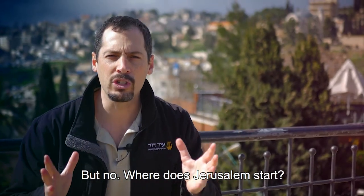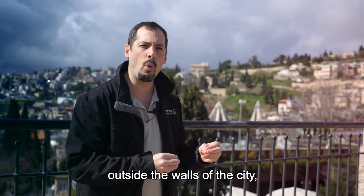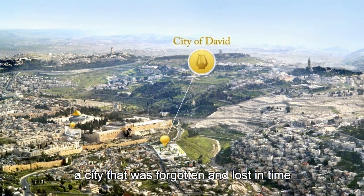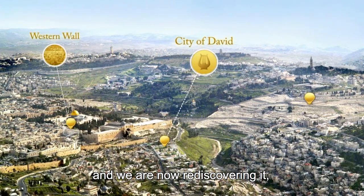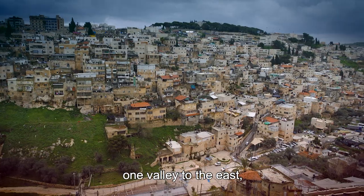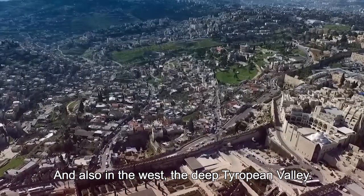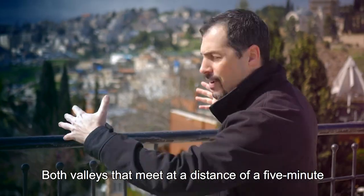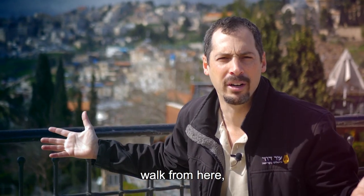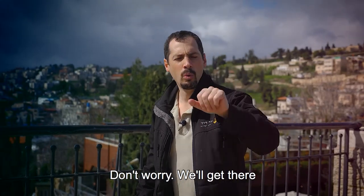But no, where does Jerusalem start? Here, where we're standing, outside the walls of the city of David, a city that was forgotten and lost in time. And we are now rediscovering it. And the borders of the city are just here below me. One valley to the east, the famous Kidron Valley, and also in the west, the deep Tyropian Valley. Both valleys meet at a distance of a 5-minute walk from here, not far. A place called the Shiloach Pool. Don't worry, we'll get there.